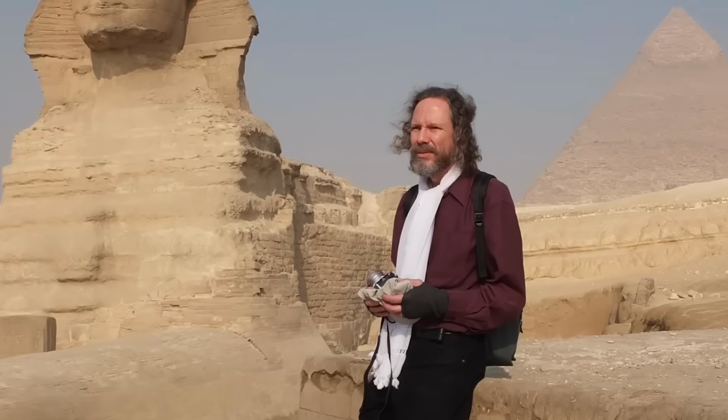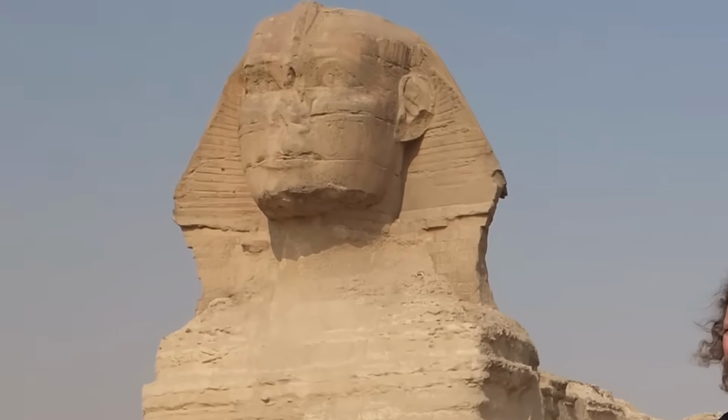If true, the Sphinx would be thousands of years older than the pyramids beside it, dating back to a time when North Africa was lush and green. Robert Schoch, a geologist from Boston University, joined West in investigating the claim. At first skeptical, Schoch examined the enclosure walls closely and found himself agreeing.